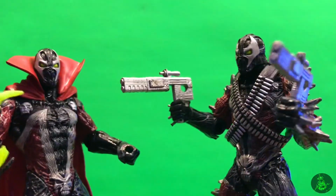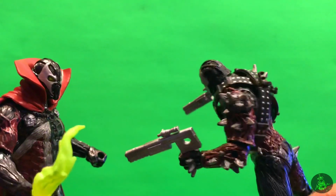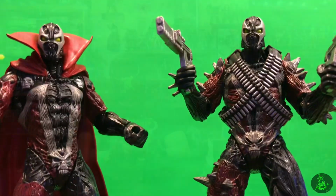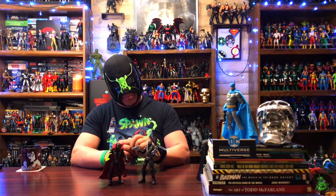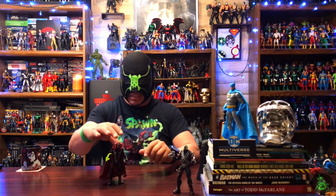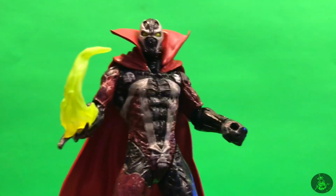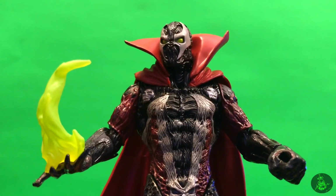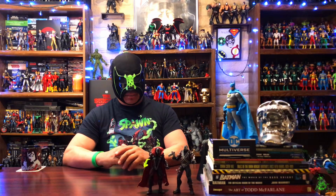It doesn't have the cape, but it's like a more armored version when he's actually using a lot of guns during the movie. So not too great of a movie, but I really enjoy these figures, so that's why I have them in the collection. So that one's coming in, the movie versions of Spawn coming in at number 10.